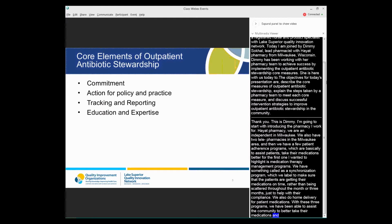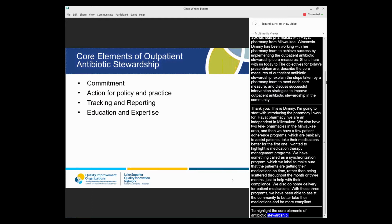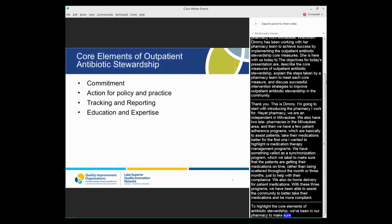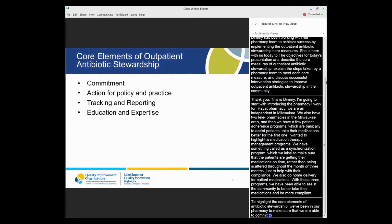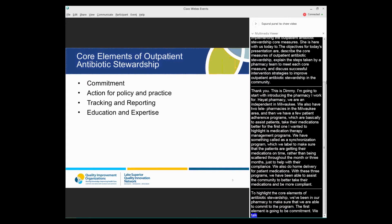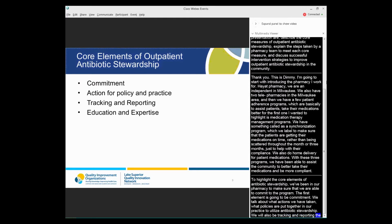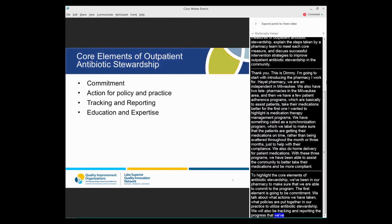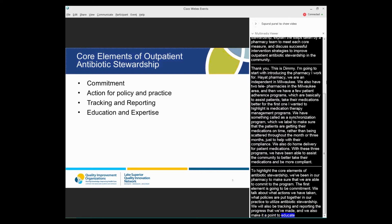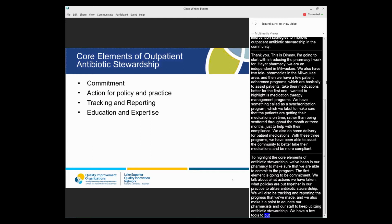To highlight the core elements of outpatient antibiotic stewardship, we've been working on each of the core elements in our pharmacy to make sure that we're able to commit to the program. So of course, the first element is going to be commitment. When I talk about what actions we've taken, what policies we've put together in our practice to utilize antibiotic stewardship. We've also been tracking and reporting the progress that we've made. And we also make it a point to educate our pharmacists and our staff to keep utilizing antibiotic stewardship. We have a few tools to put together, and also certain areas where the pharmacists can utilize certain tools to build up their expertise.